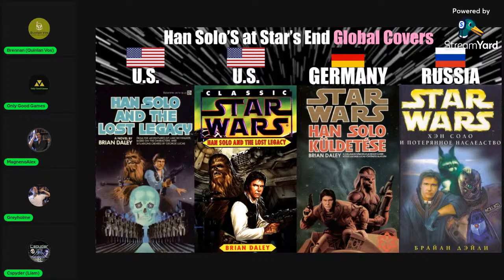Wait, is this a drug joke I'm not getting? Are we just talking about actual brownies? This is probably the weirdest one I've seen from Dave Dorman because Chewbacca looks great, but Han just looks weird. Chewie does look good. However, in the original cover, Han looks really fat.